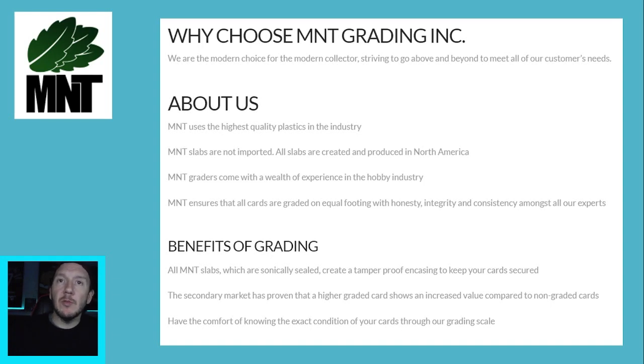The benefits of grading: so all MNT slabs are sonically sealed, creating a tamper-proof encasing to keep your cards secured. The secondary market has proven that higher-end cards show an increased value compared to non-graded cards. Have the comfort of knowing the exact condition your cards are in on their grading scale.